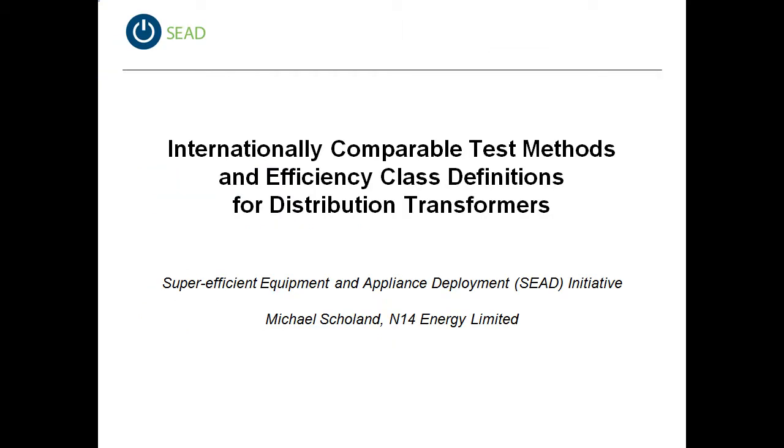So firstly, looking at the SEED work which was carried out during 2013. For those of you who are not familiar with SEED, it is a 5-year $20 million initiative which is funded under the Clean Energy Ministerial and the International Partnership for Energy Efficiency Cooperation.